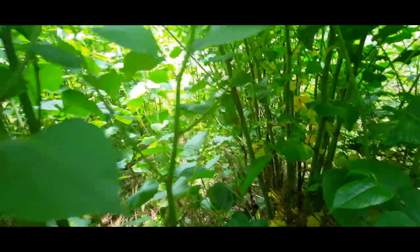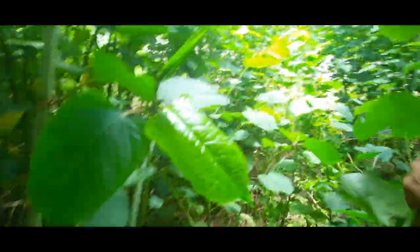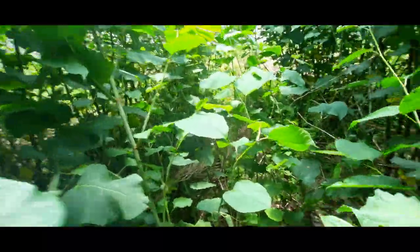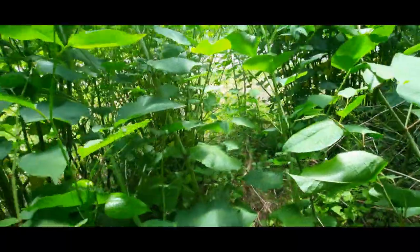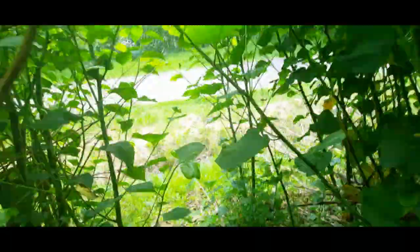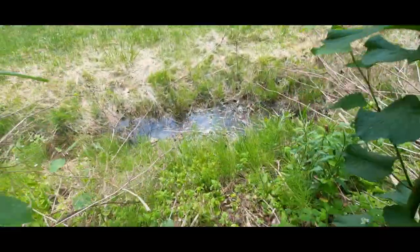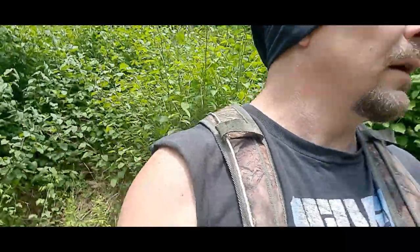But wow, man, I'm in the jungle. Welcome to the jungle. But I see daylight at the end. As long as there's nothing hidden in here that latches onto my ankles. All right. All right. All right, guys.